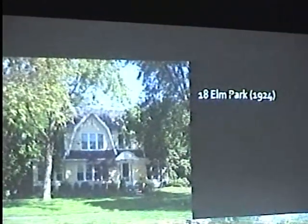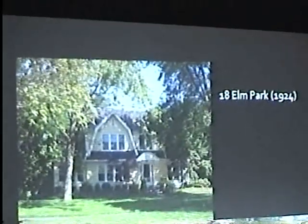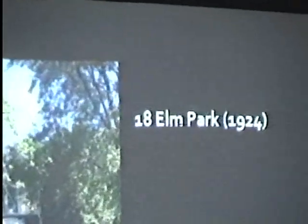Okay, to get off those heavy topics and move on to architecture for a minute, the English colonial revival is what I've been showing you. But that wasn't the only colonial revival going around in the 20s and 30s. And you can see that reflected in Pleasant Ridge. So you have a couple of examples of Dutch colonial architecture. Well, what makes this Dutch?